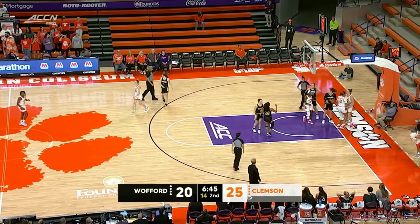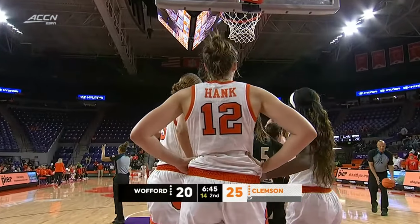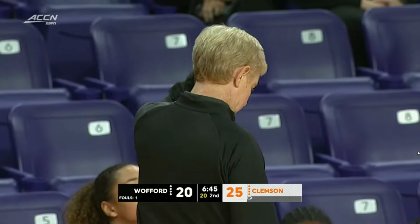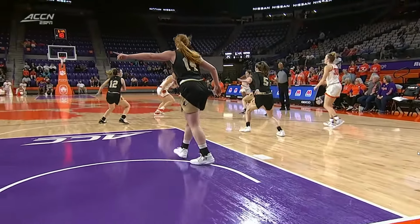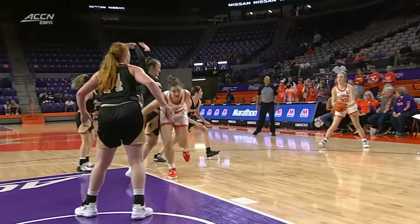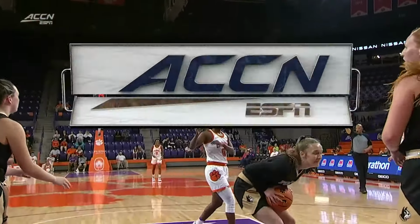And a whistle and a foul called inside, I believe, against Wofford. And I believe this is going to go against Hatton, and indeed it will. That'll be her first, the team's first of the quarter. Hatton fouled out of game number 1 against Youngstown. See, there's Hatton right there in the middle of your screen. Three-point try and just a little too much body action there.